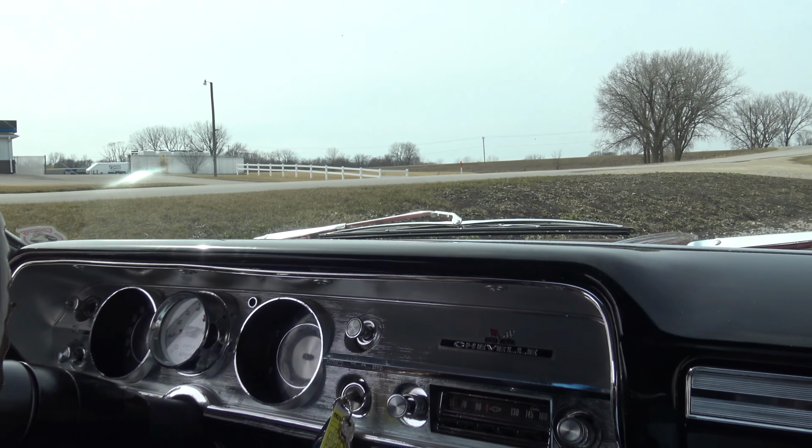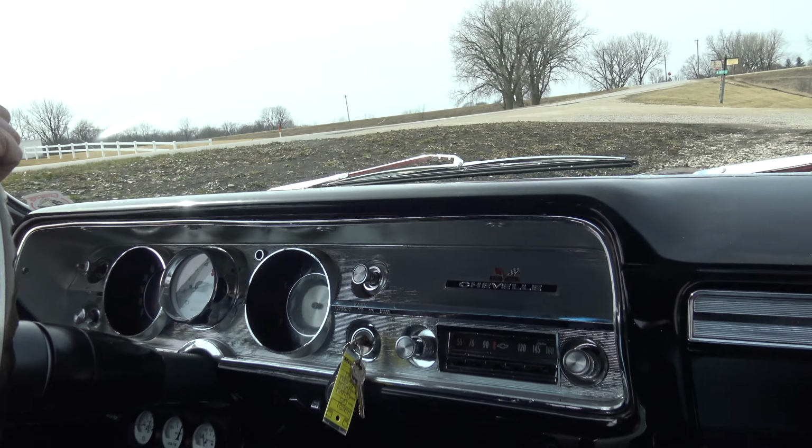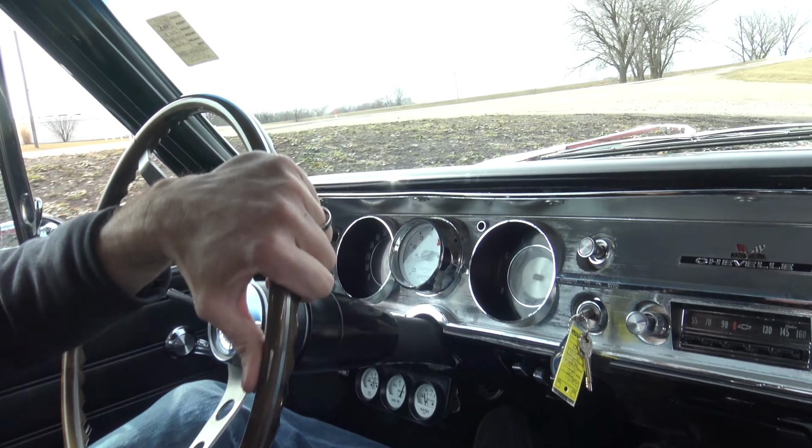Freaking steering wheel is huge, though. I know, I like them. It's awesome. Convertible. It's got the same one. Yeah, you wouldn't even need power steering in this car if it didn't have it. You want to shut your window, please?